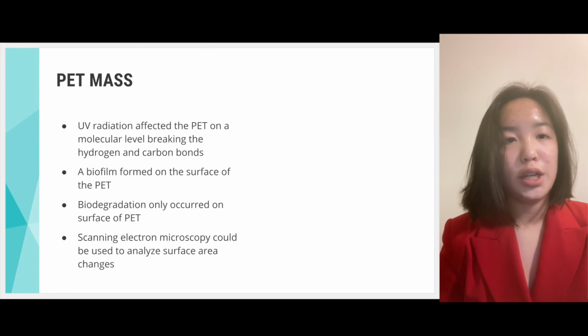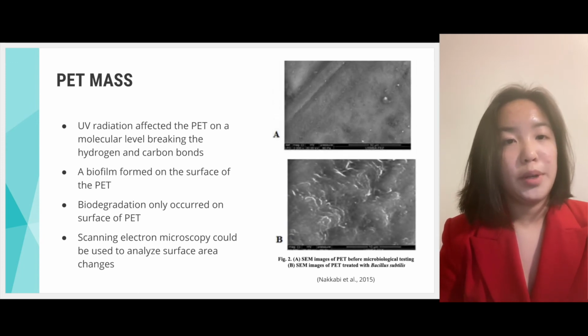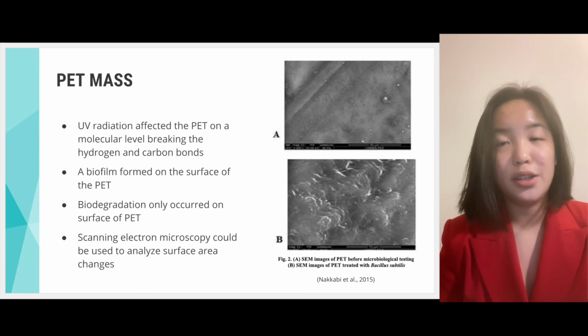Overall, UV radiation and temperature did not affect PET degradation during this experiment. UV radiation did not cause a significant change in mean PET mass. The increase in mass after incubation was likely caused by the formation of a biofilm, which was not removed during the sterilization process. Scanning electron microscopy could be used to analyze surface area changes such as biofilm formation and degradation.